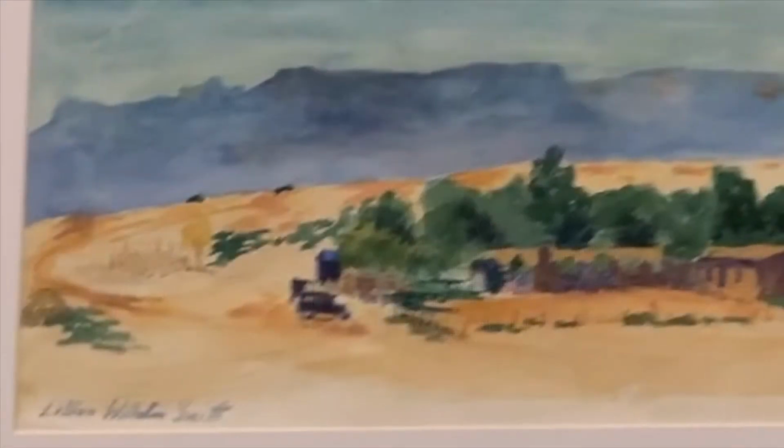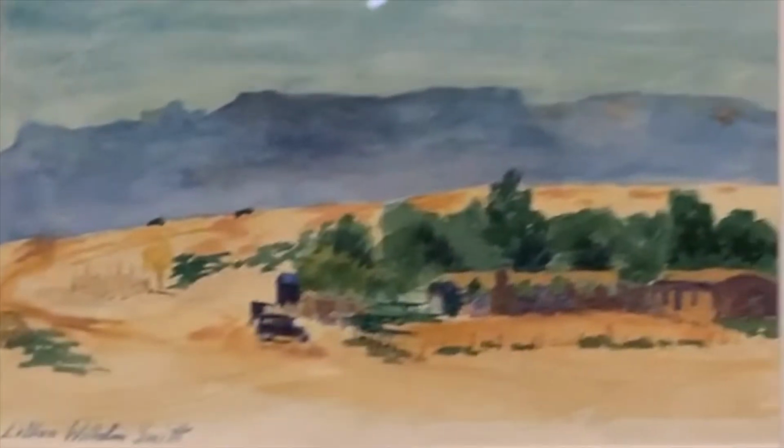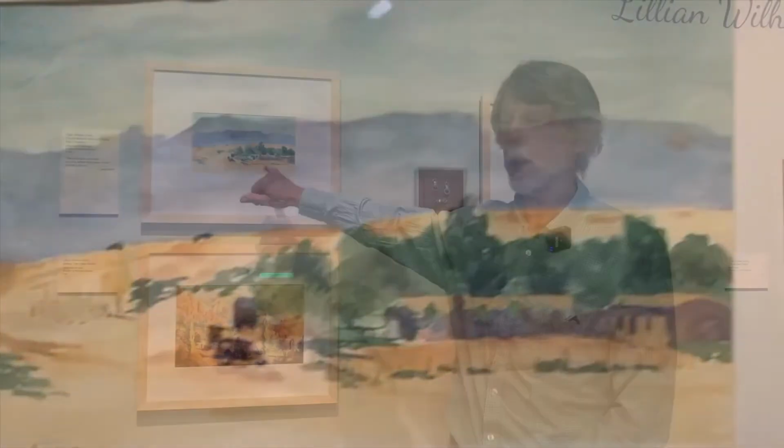So they left Kayenta. They had been staying at the Wetherill Colville Guest Ranch, which is depicted in this small watercolor. So this was their home base. And in fact, the Colville Wetherill Guest Ranch was sort of like base camp for adventurous explorers, tourists coming to Northern Arizona in the early 20th century.